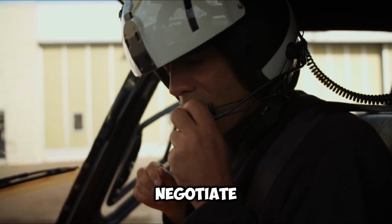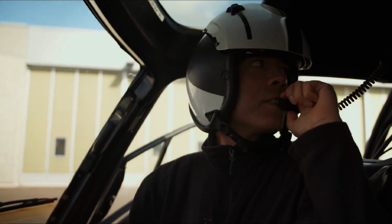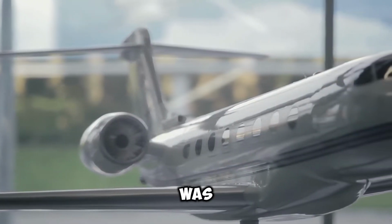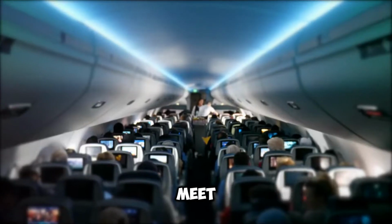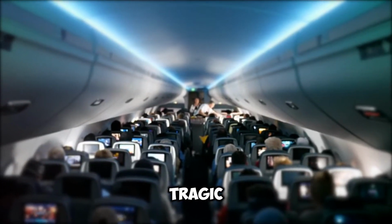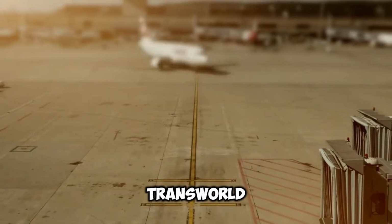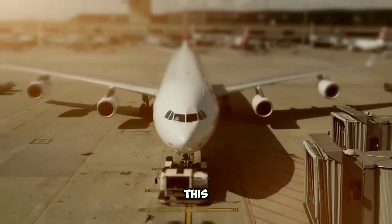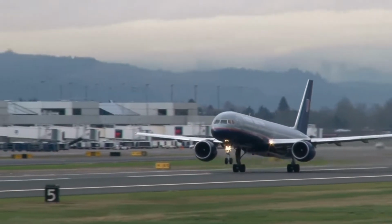Pilots had to negotiate crowded flight paths without help in this complicated environment due to a lack of oversight. In an era when air travel was quickly expanding but safety procedures had not yet changed to meet the increased needs, the tragic intersection of United Airlines Flight 718 and Trans World Airlines Flight 2 in this uncontrolled airspace highlights the difficulties faced by aviators.